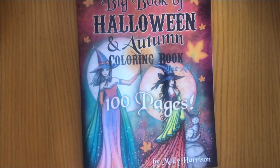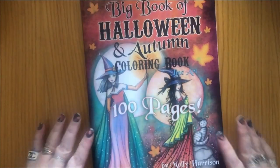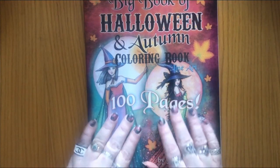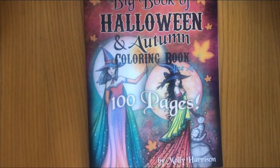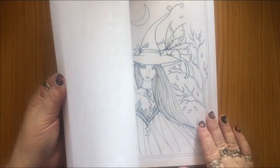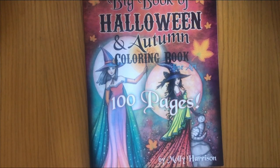If you would like to get this book, it can be purchased on Amazon. I don't remember exactly how much I paid for it. It doesn't have a price on the back of the book either, so I don't think it was all that much. I want to say it was under $10. But it's a pretty good value with 100 pages. The images are beautiful and they allow you lots of different styles to color. So I think this is a really good purchase if you are looking for some fall, Halloween, goth, fantasy like coloring pages.